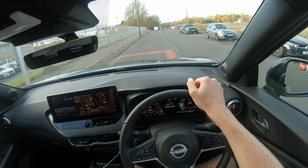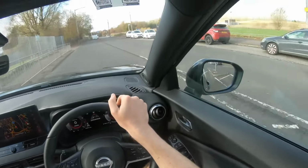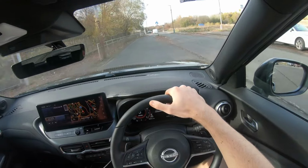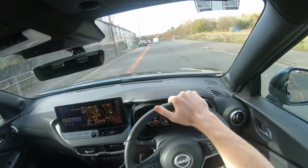Nice and smooth to drive. We're going to take it on the motorway right now, show you a bit of acceleration, and then hopefully you can understand how it drives and some of the pros and cons of this car.